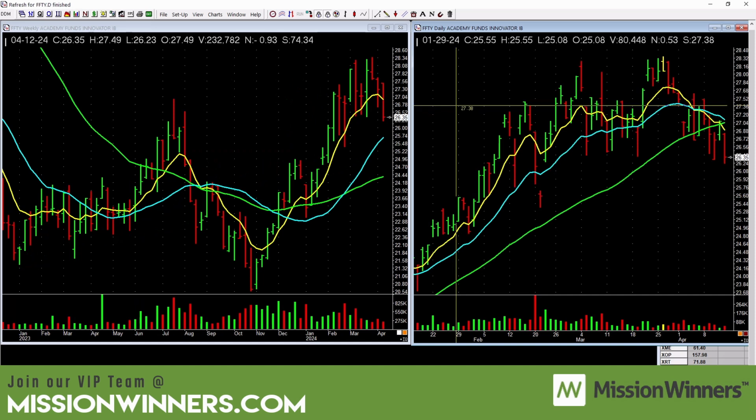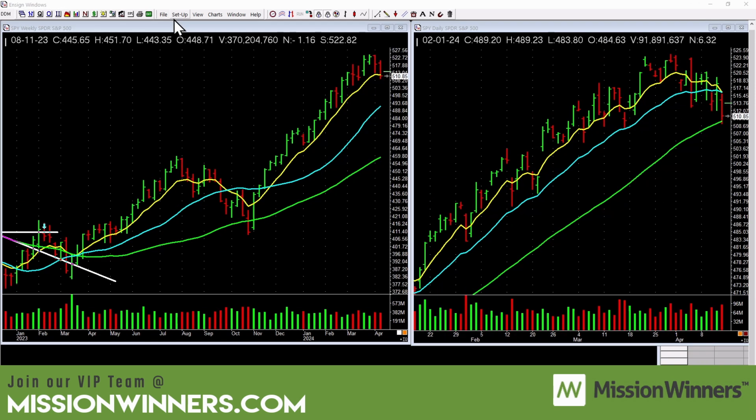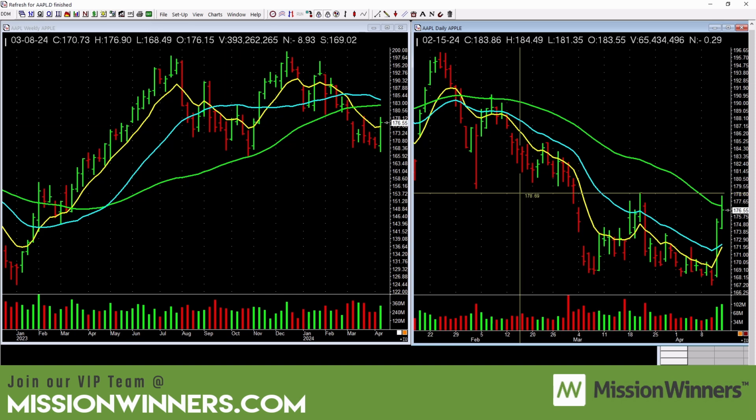Makes it easy. IBD 50, this one's lagging a little bit. It's below the 50-day. IBD 50 is a good proxy. Not a lot of leadership there. Financials, nothing there. MAXLIST stocks, weekly on the left and daily on the right.